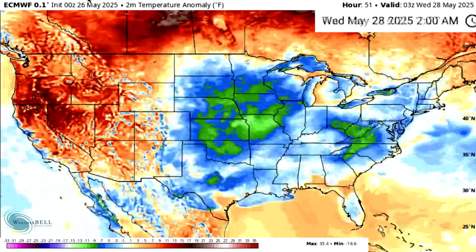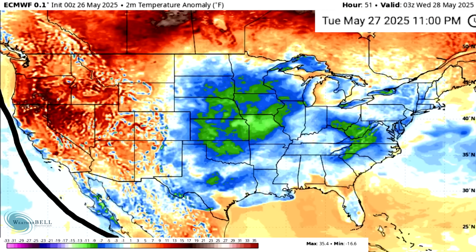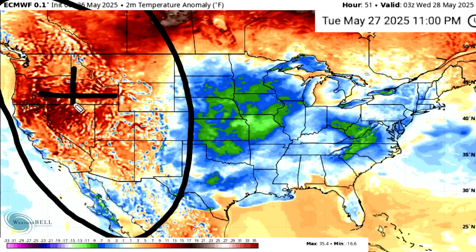I want to get us to a more classic time frame. So, like here, as we're looking towards very late on Tuesday, the 27th, we see warmer conditions set up across the western seaboard. We call this a positive PNA pattern, and this is what forces this cold air down into the central and eastern states.